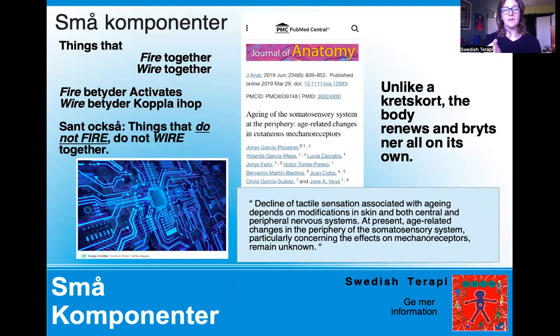Because small components, just like in the circuit board, small components fire together and they wire together. So small components that wire together, fire together. When they're connected, they activate. When they activate, they connect. And in the same truth, things that do not activate together do not connect together.